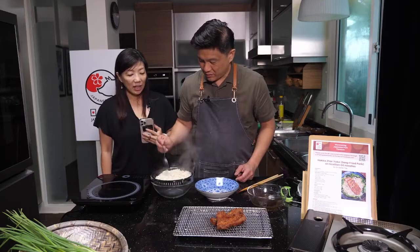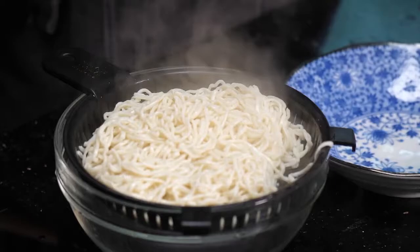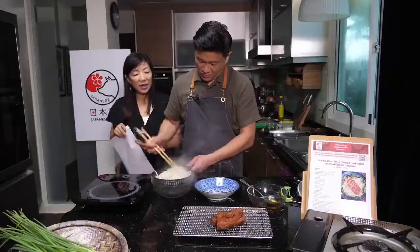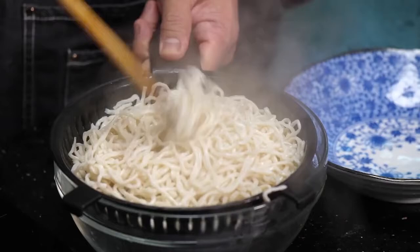Just directly here. So basically, just to make sure it doesn't stick, right? So you basically put the oil onto the noodles just when it has come out of the boiling water. It's just to make sure that it doesn't stick. Actually, you can just throw in the oil here.